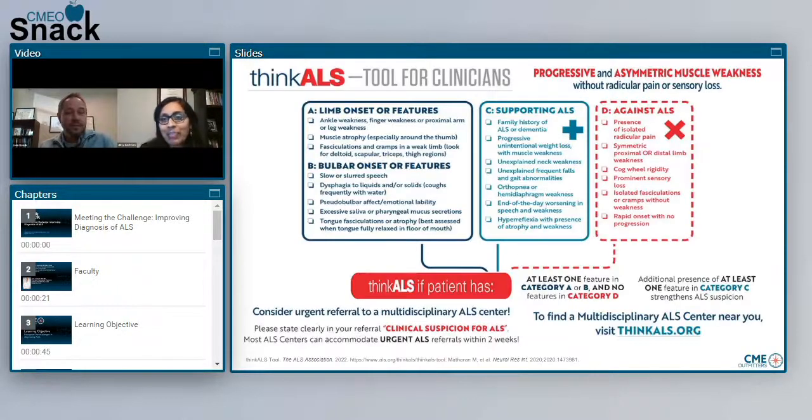Yeah, I think you pointed out that you really want to get that diagnosis and referral as soon as possible. So let's talk about how we can do that with the Think ALS tool. So I wanted to talk a little bit about that. This has been put out by the ALS Association really just in the past couple months. This is a fairly new tool that they put out on a website, so you don't have to keep a piece of paper or lose it or whatever.